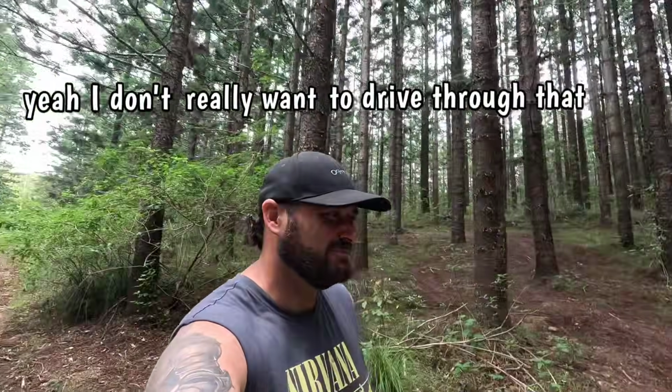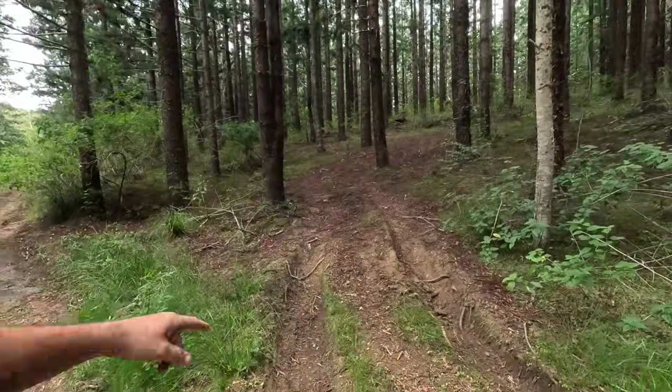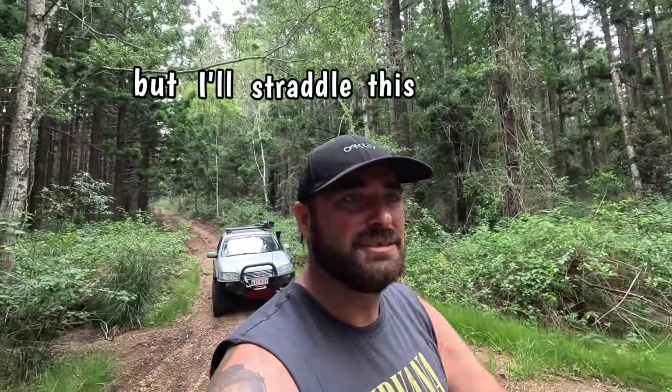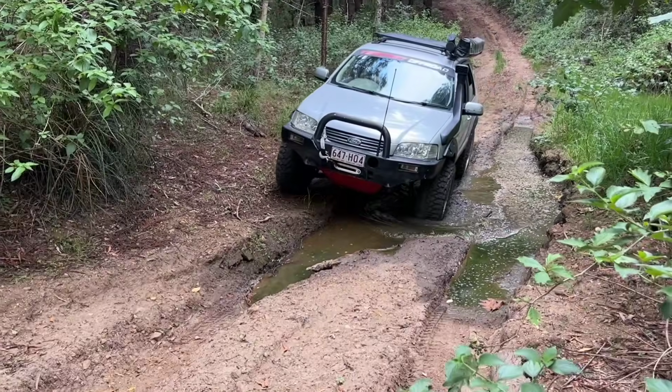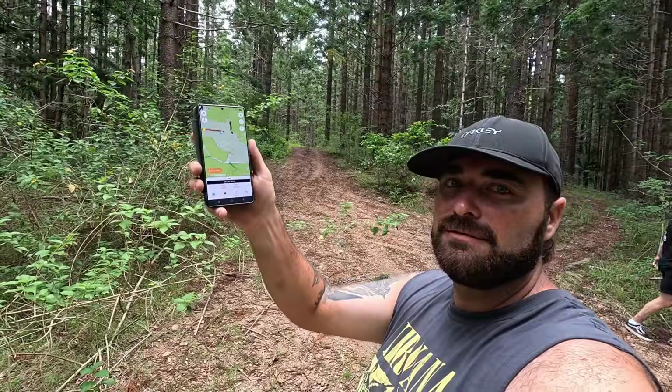I don't really want to drive through that. It's not because I don't think I'll make it, it's because it's gross. Now, again, it looks like there's a track up and around. But I'll straddle this. The track keeps going this way too, but there's nothing on here. So I think for the sake of what we're going to do in this video, I might just turn around and go back out the way we came, climb that hill, and then find the next track.